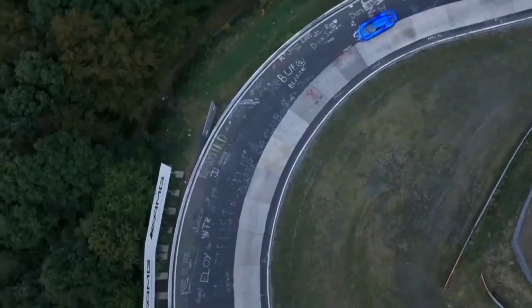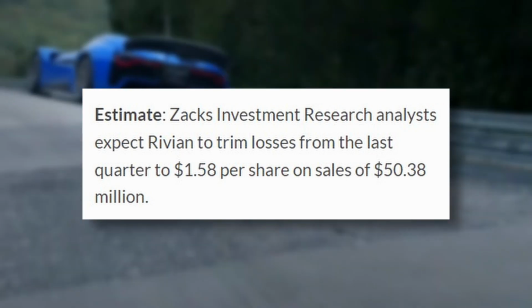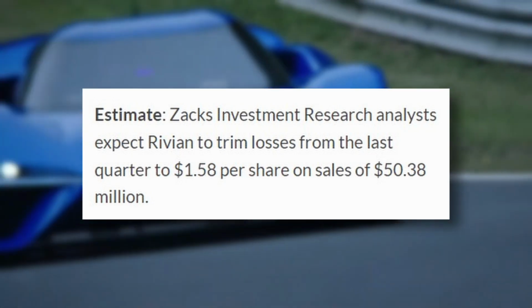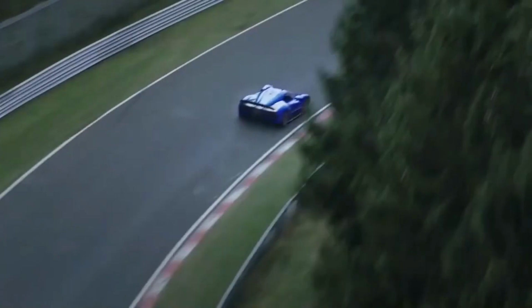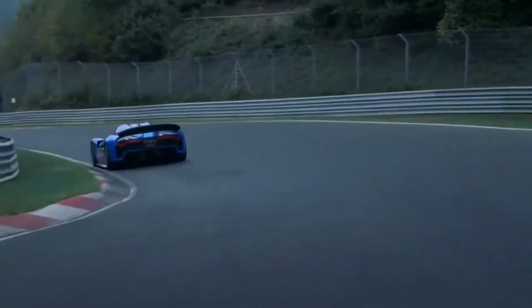And so if Rivian's numbers don't exceed expectations, I think that's going to take a hit on a lot of smaller EV companies. Right now, according to Zacks Investment Research, analysts expect Rivian to trim losses from the last quarter to $1.58 per share on sales of $50.38 million. Rivian did report a little revenue in Q3, but they have pretty steep losses, and sales came in around $1 million, and losses were $12.21 per share. And there's a lot of analysts that have become a lot more conservative on Rivian, and they're figuring that the numbers are going to be slightly lower than were previously predicted.